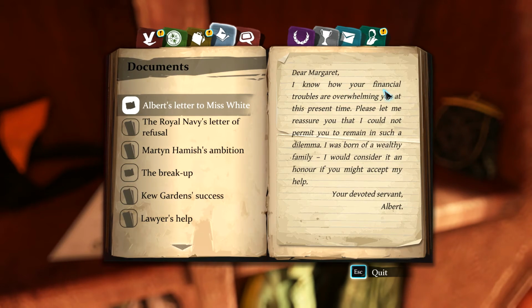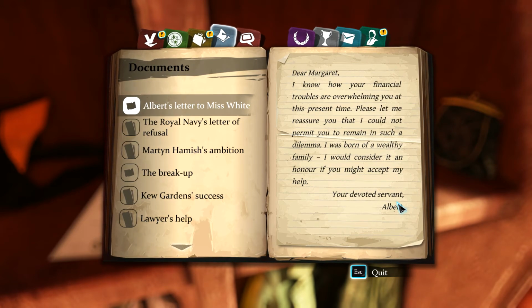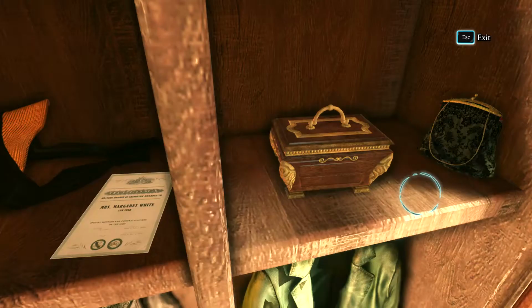Dear Margaret, I know how your financial troubles are overwhelming you at the present time. Please let me reassure you that I could not permit you to remain in such a dilemma. I was born of a wealthy family. I would consider it an honor if you might accept my help. Your devoted servant, Albert.